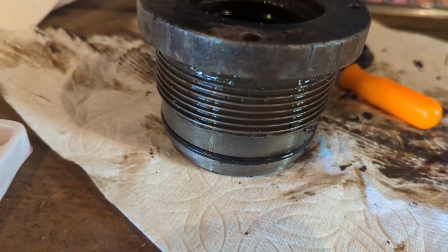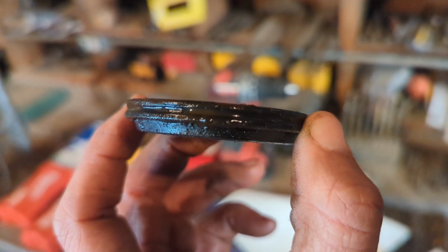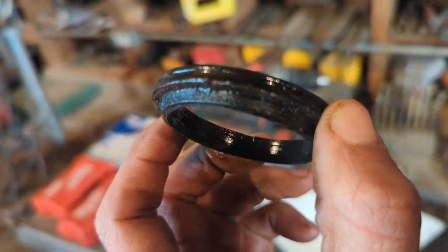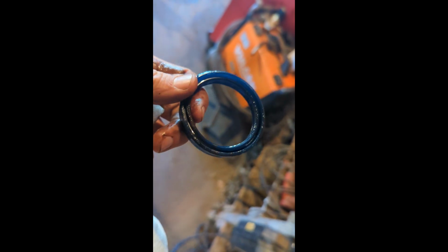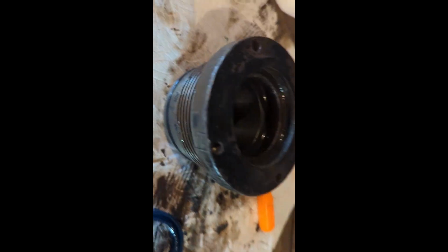Okay, so off of this deal, this seal on the inside came out first. It's got some sort of groove there, an interior. Feels kind of plasticky, rubbery. This blue ring, which has an inner crease, was inside the center there, but I'm not sure which way it faced. I couldn't tell after I got it out.